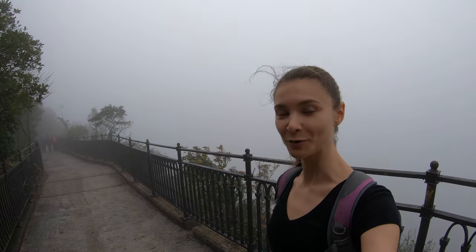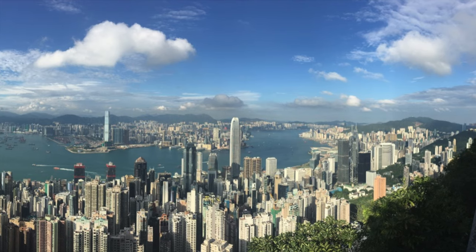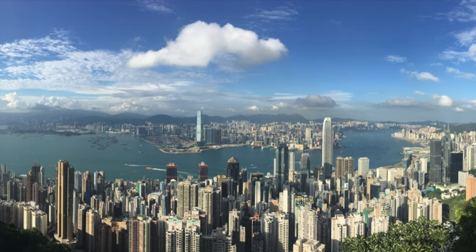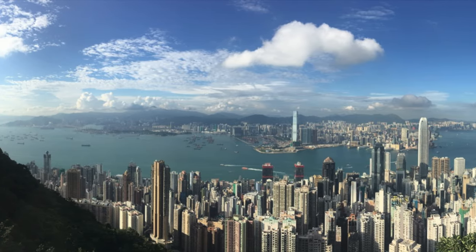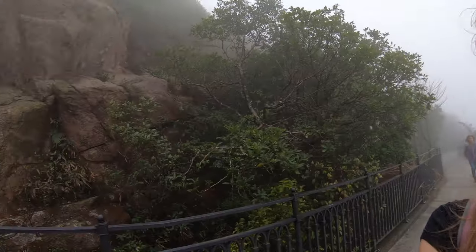Usually it's one of the viewpoints where you can see the beautiful view over the whole of Hong Kong. As you can imagine, the harbor, the IFC Tower, the ICC Tower. Maybe next time. But this is kind of magical anyways.